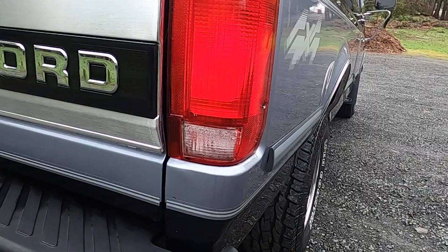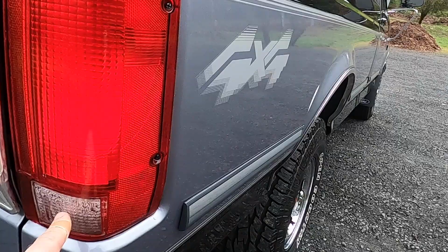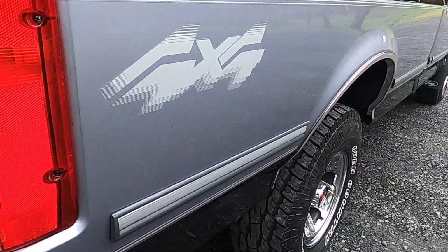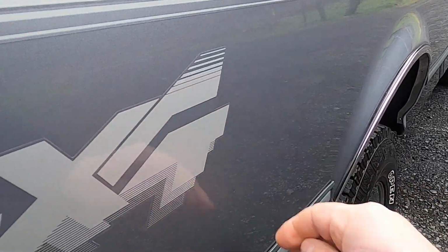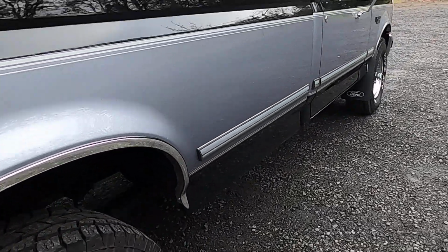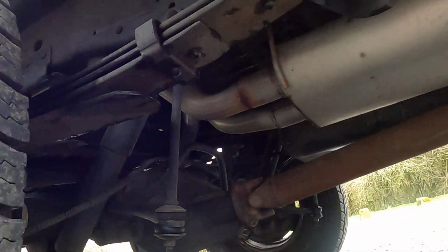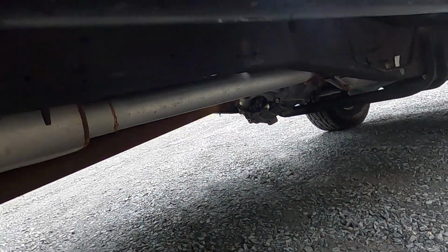Down that side too, just as nice as the driver's side. A little condensation here, I just took it through the wash. I was gonna say that's a scratch, but that's just cat fur. Really, really nice.